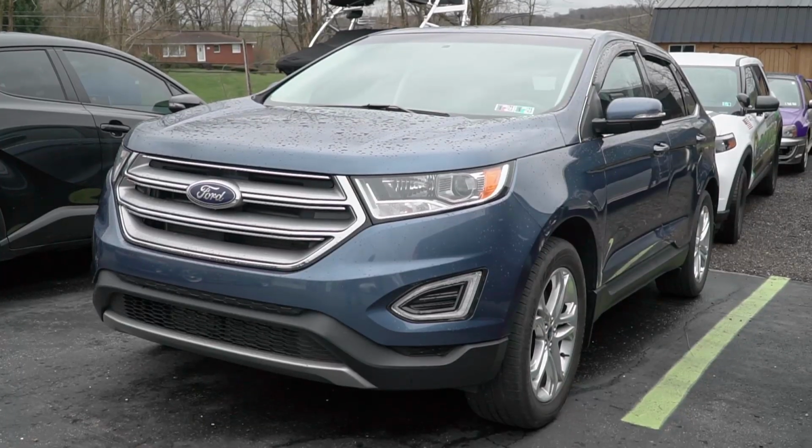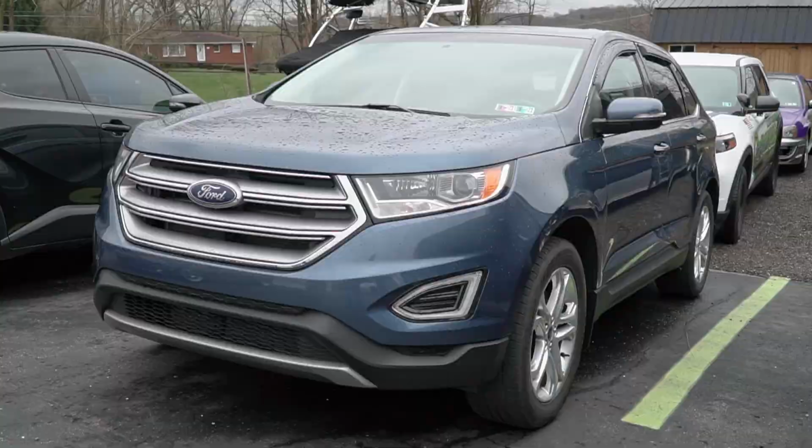Ford Edge, this is getting a CeramicPro package. This was prepped. It got a little bit of rain on it early this morning, but we are going to be pulling that back in, drying it off, and ceramic coating that. We're going to be starting on that today.